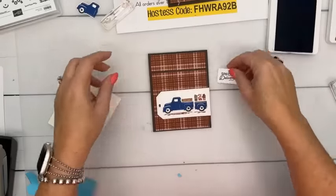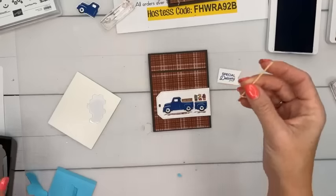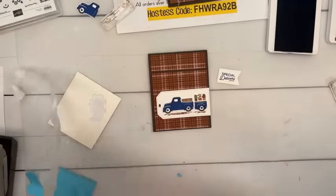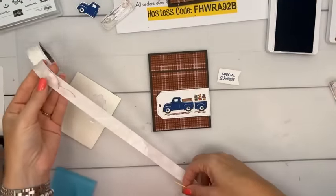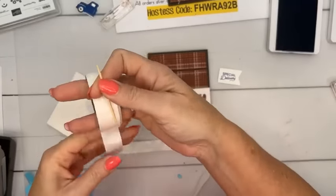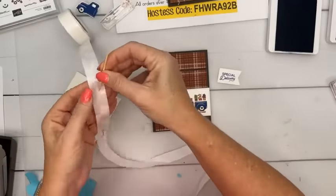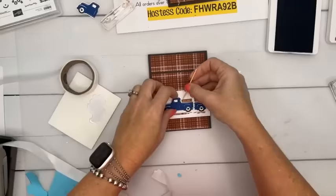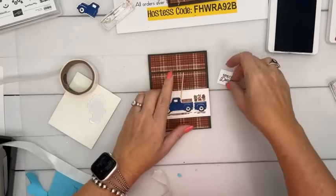All right. Dimensionals. And then get, what are these called? Toothpicks. Toothpicks. And we're going to put a, if I can find where my glue dots start, we're going to put one on the bottom and one on the top. And I'm going to tuck it down in there like that. And then stick it up here like that.